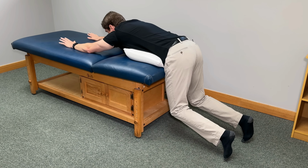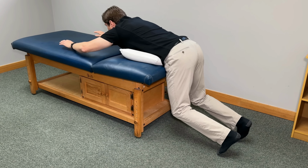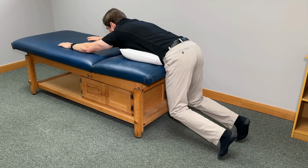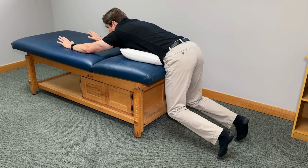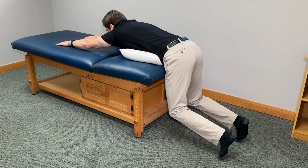Just relax as much as you can. The more you relax, the more tension is released, the more pain relief you'll get. If you need a breather, just kind of come back up like this. But if you would like to take this one to the next level and get a deeper stretch, this is what you do. Take your hands and your fingers and crawl forward with them as much as you can. You'll, again, feel a deep opening stretch right in the lower back.